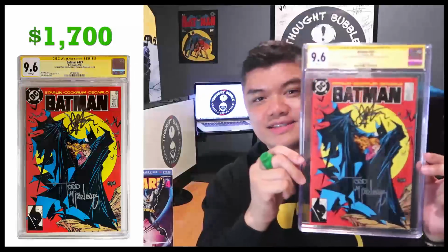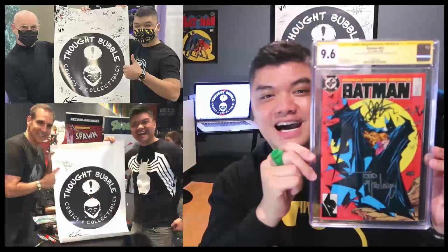However, my most prized Batman 423 is my CGC Signature Series, grade of 9.6. If only it was a 9.8. But I'm still very happy though. It's double signed by writer Jim Starlin and cover artist Todd McFarlane.